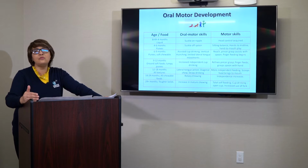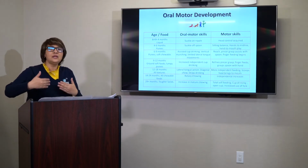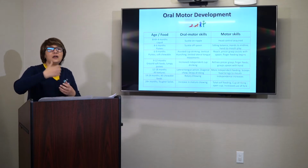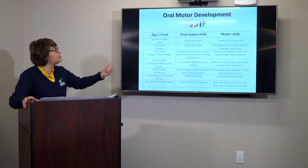But around 4 months, some kids also start suckling off from a spoon and accepting purees, maybe a small one bite. So because the head control is now being acquired, some kids are beginning to sit up with support, so they can start holding up the bottle with support and suckle off from a spoon.